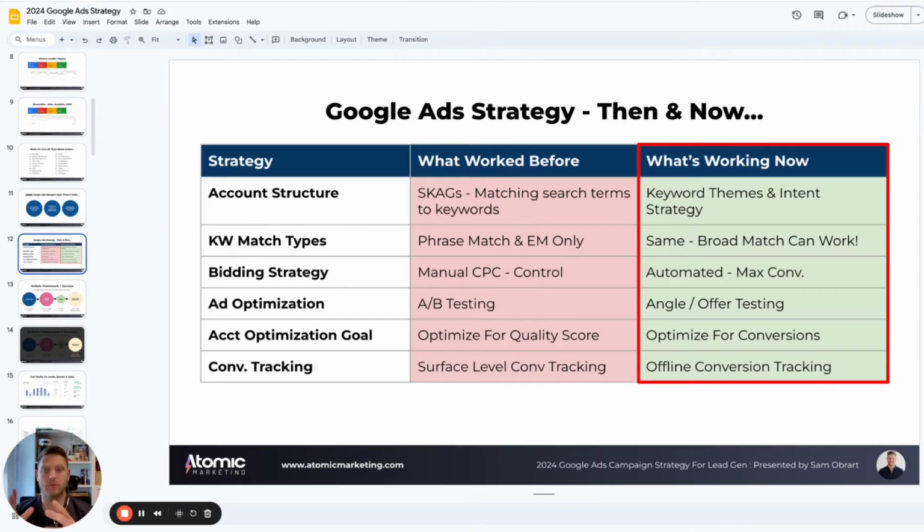And I just want to share also, a Google Ads strategy has differed now compared to what it was a few years ago. Whereas back in the day, we'd be using a lot of different SKAG-based account builds, but now it's much more based around keyword themes and breaking campaigns or different ad groups up by intent. The match types now are very much leaning into broad match keywords, but potentially having, I guess, more phrase match as well. But whereas before you'd use broad match modified, maybe lean heavily into exact match.